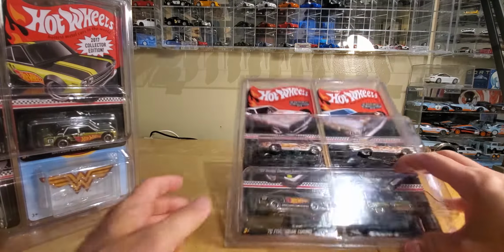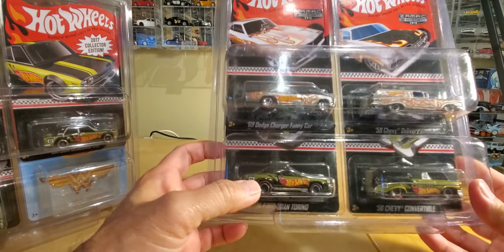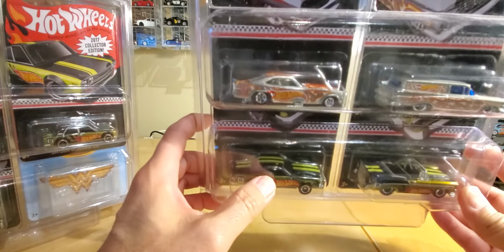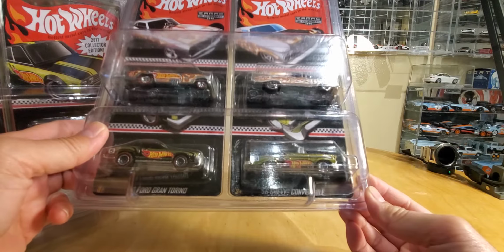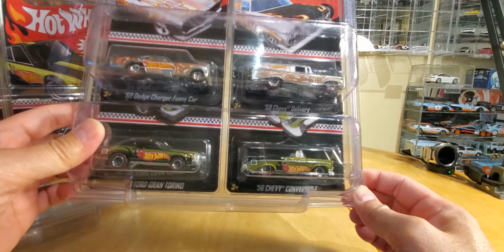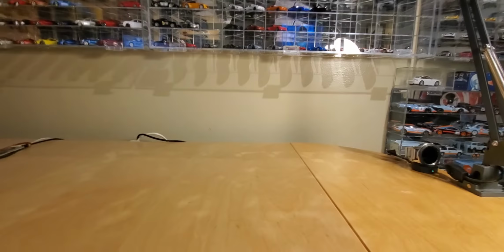And then in addition to those, number 5, we had the '76 Ford Gran Torino. It's got the bubble light on top, the single bubble light on top there. And then, of course, the '56 Chevy convertible. So that is 2017.